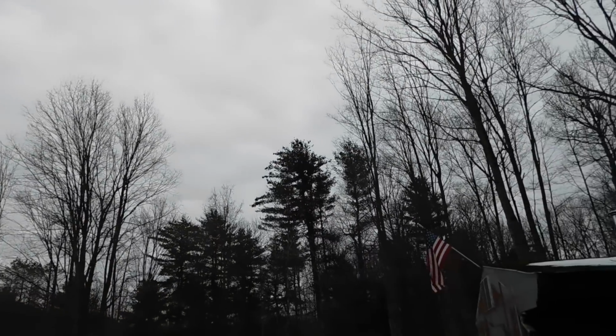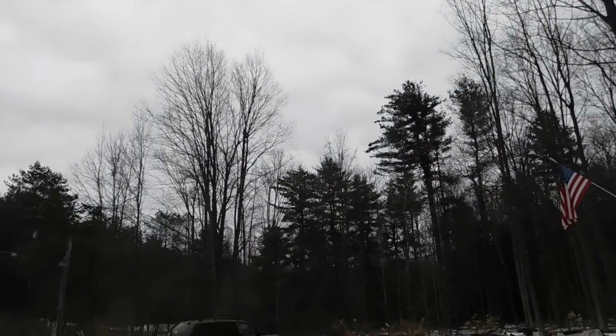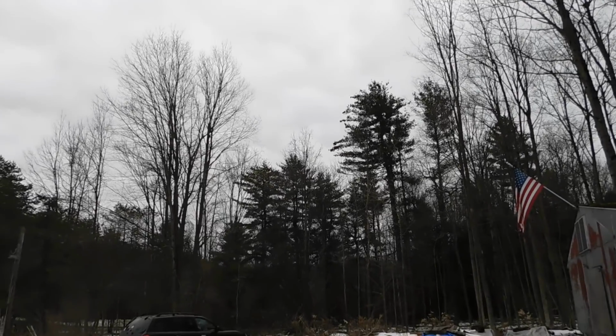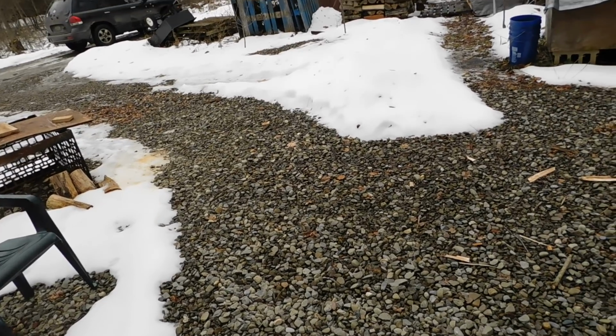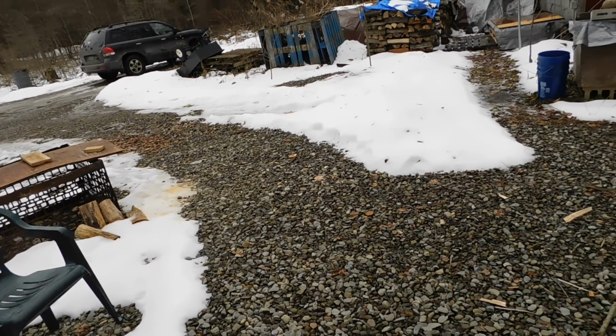Very cloudy day today here at the homestead. We're supposed to get some rain starting this afternoon, but it's been real mild. We've had a lot of things melting off here, which is absolutely awesome. I'm okay with that.